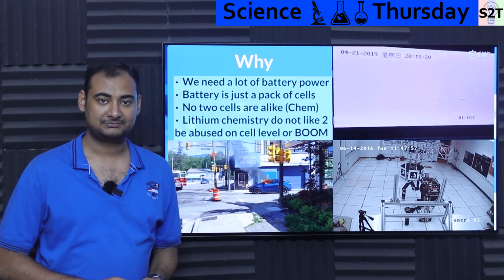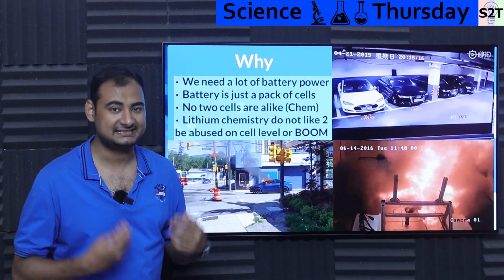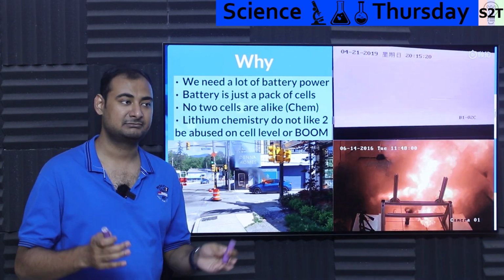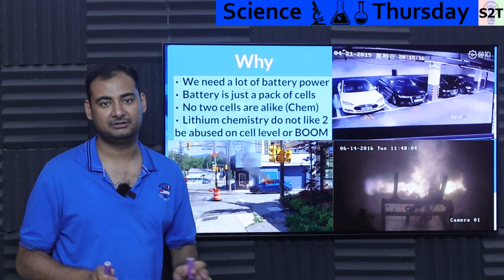Now you have to understand this. Even in lead acid, no two cells are alike, meaning if it has 6 cells, it does not mean all 6 are behaving exactly the same. I have 2 lithium ion batteries made from the same batch, same chemistry, same company, same everything. Does that mean they will be the same? They will be close, but they will never, ever be perfectly the same.